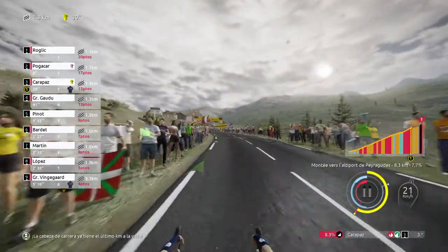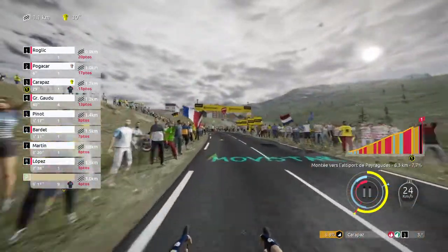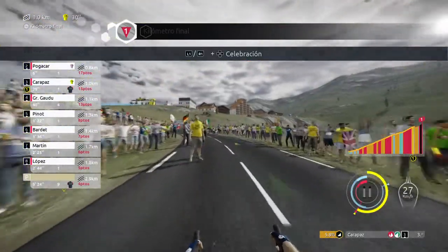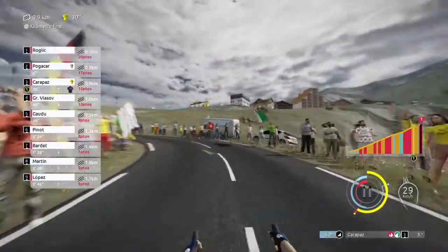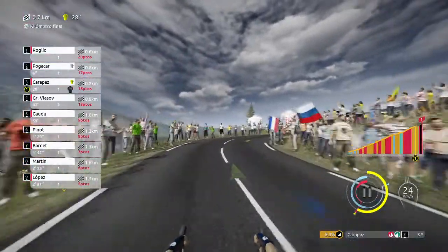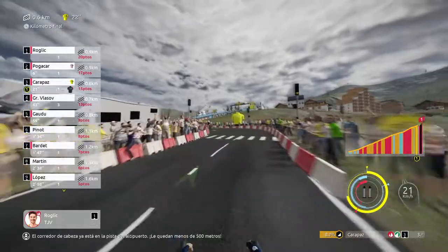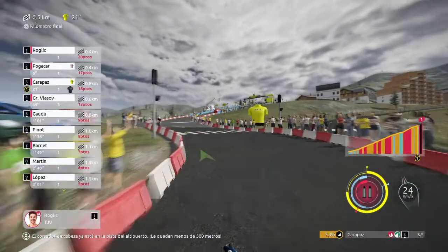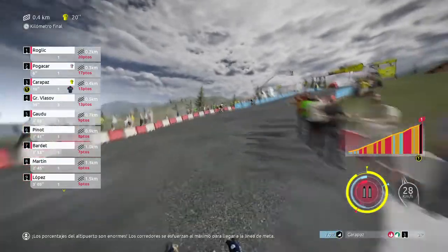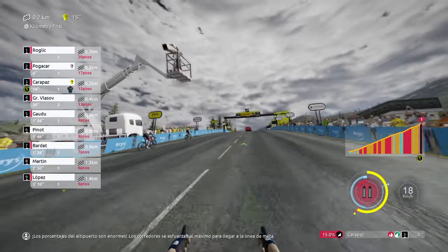The red pennant is in sight for the front of the race. The lead rider is now onto the Altiport runway. He's got less than 500 meters to go. The percentages of the Altiport are huge. The riders are straining hard to reach the finishing line.